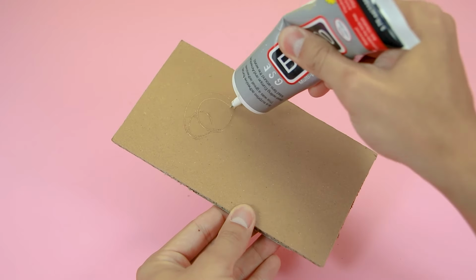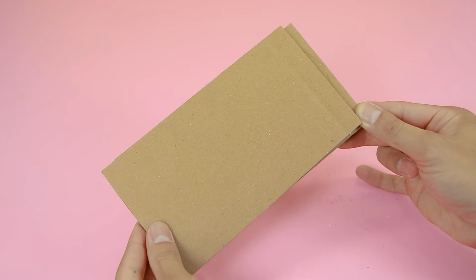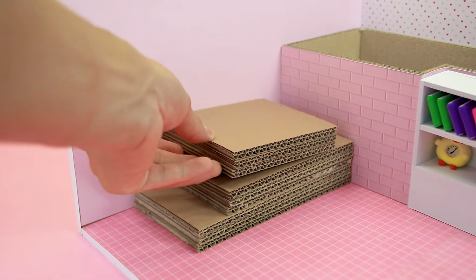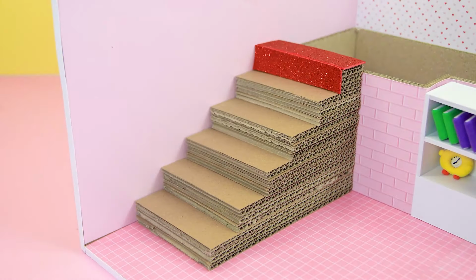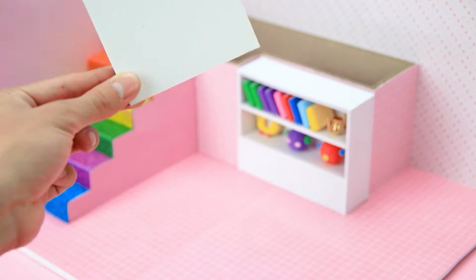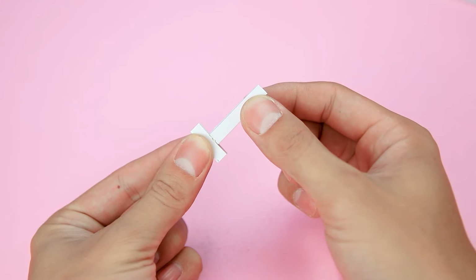Now let's make a rainbow stair. Green, purple, blue. The classroom needs a chalkboard for the teacher to teach, so I will make a simple blackboard.